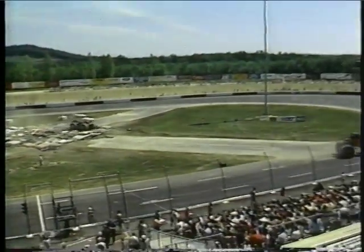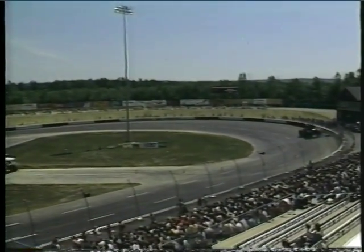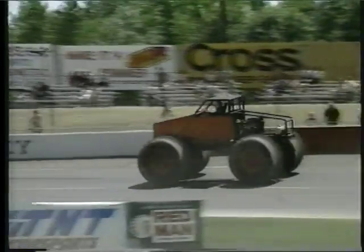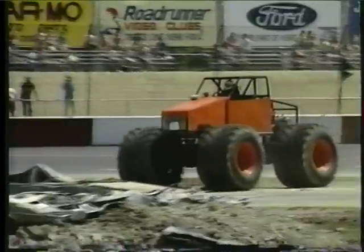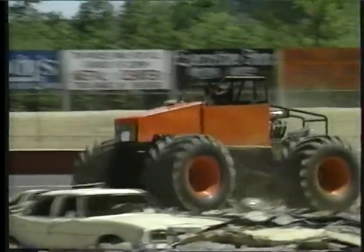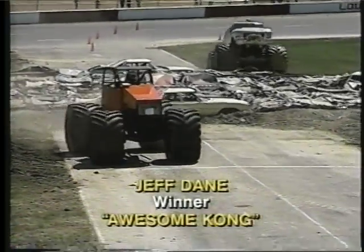He's in the lead. That's all he needs to be. John Moore experiencing some types of problems as he goes over the jump. Dane out of Texas motoring to the high side of the track. You can hear the engine. As a matter of fact, you can see the driver moving around almost like he's waving to the crowd like he's not even worried about it. He's in the lead, Richard. Dane and Awesome Kong thinks he's got it wrapped up right now as John Moore's No Problem is having some kind of problem. Here comes Awesome Kong over the final set of cars. He is going to move into the semifinals.